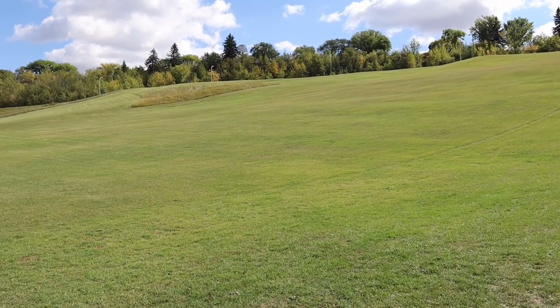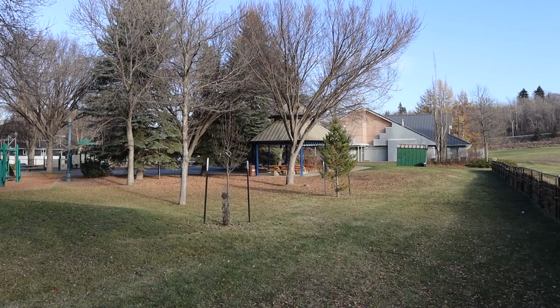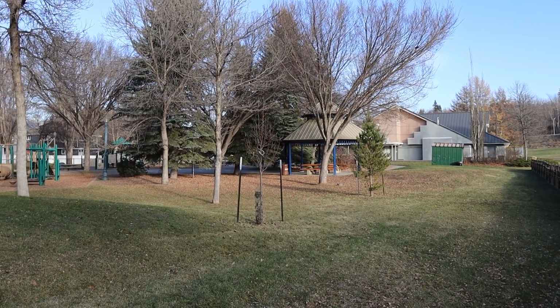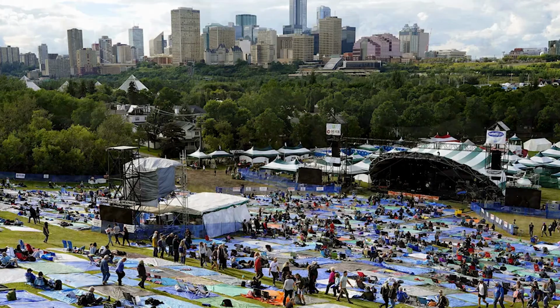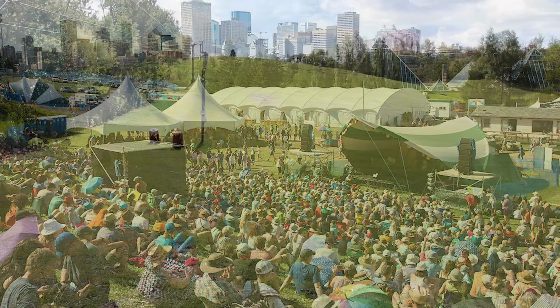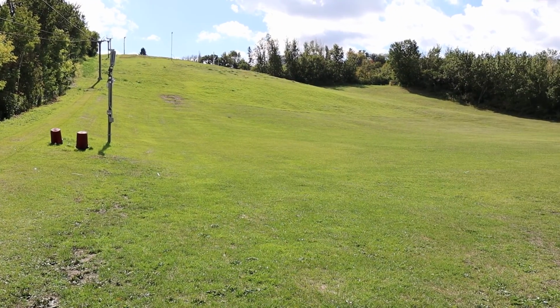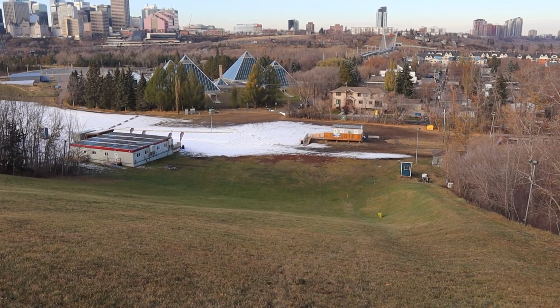The neighborhood is also well known for Gallagher Hill and Gallagher Park. This is the site of the Folk Fest, which takes place every summer. This is one of the main summer festivals in Edmonton, and during this event, this entire neighborhood has thousands of people all over it. Cloverdale also has the Edmonton Ski Club, which utilizes the large hill on its southern border.